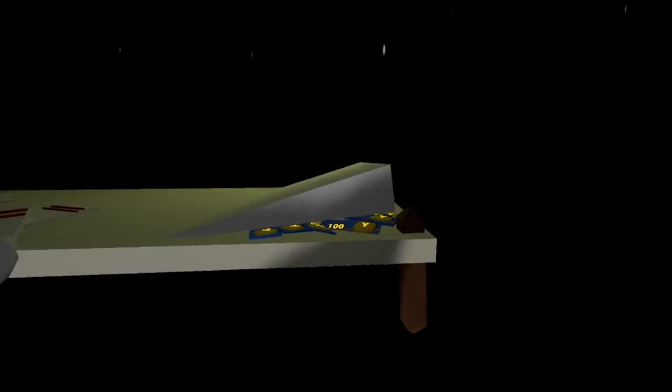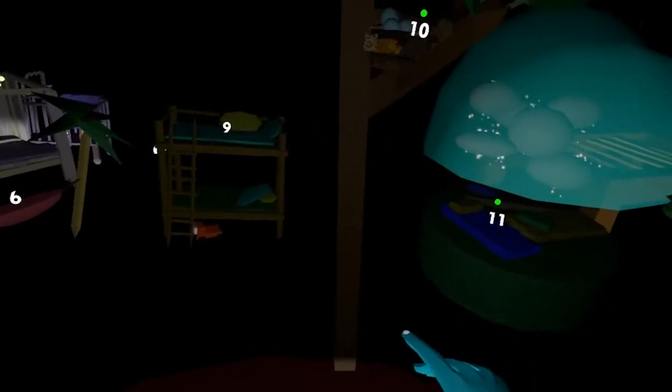Here is bed number one. The larger beds are more detailed and they have stories about the occupants. Here you can see returning to home by touching the large number.